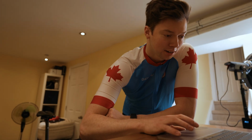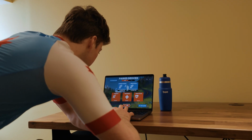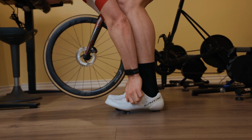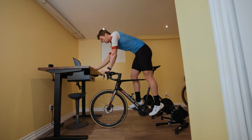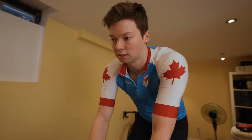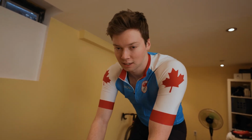Welcome to our winter training setup. I'm starting my Tour of Italy challenge. One hour zone 1, zone 2 on Zwift. Just get the legs awake and ready for the session today. It's gonna be a hard one this afternoon.